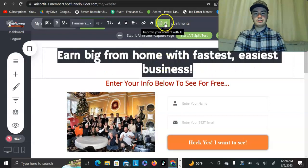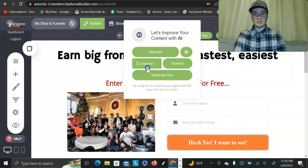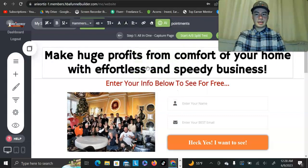And if you don't like that, you could just come up with even more of them. So click on expand, and yeah, make huge profits from the comfort of your home with effortless and speedy business. And yeah, there's plenty of other examples of this I can pretty much go through, right? But you get the idea.